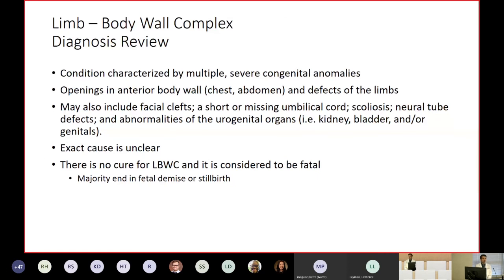The exact cause of limb-body wall complex is unclear, although we do have some leading theories, and there's no cure, and it is considered to be fatal. So the majority end in either fetal demise or stillbirth or death shortly after delivery.